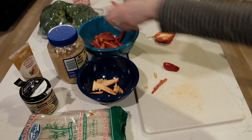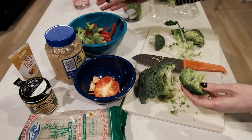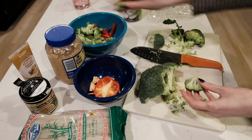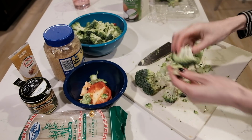I crave just any sort of warm dish, whether it's a noodle dish, a soup, or a casserole, something like that during the colder months. So I'm usually making something that is nice and warm and hearty, and that's going to warm my soul because it is so cold out.